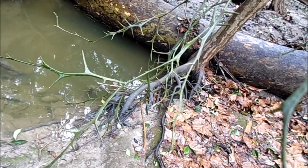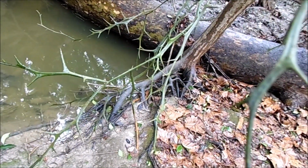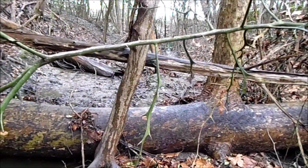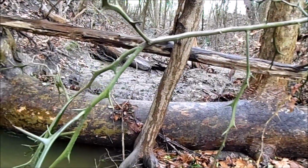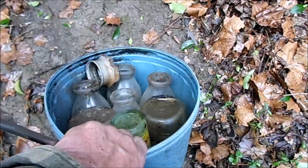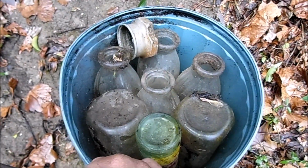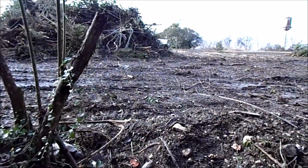Yeah, these thorns are a little bit excessive, don't you think? They're so long. I don't know how anybody could stand to get stabbed by one of these. Well, I can't probe because I have a camera in one hand and a bucket full of bottles in the other hand, so I gotta go pick some of this stuff away. Okay, back to the starting point.